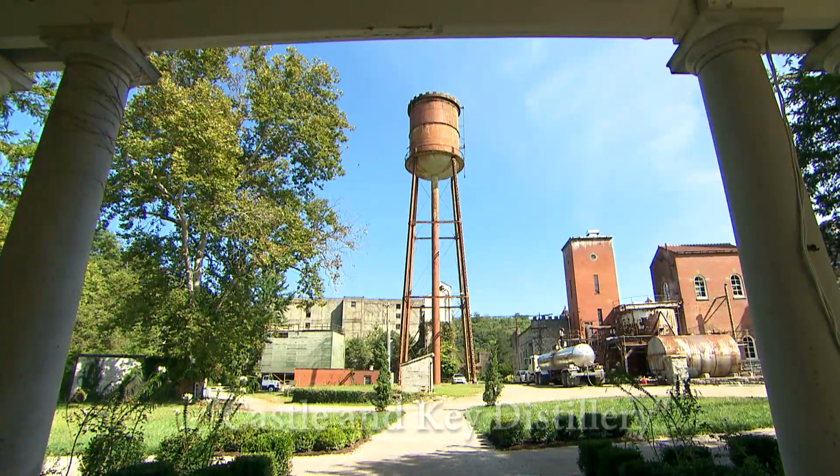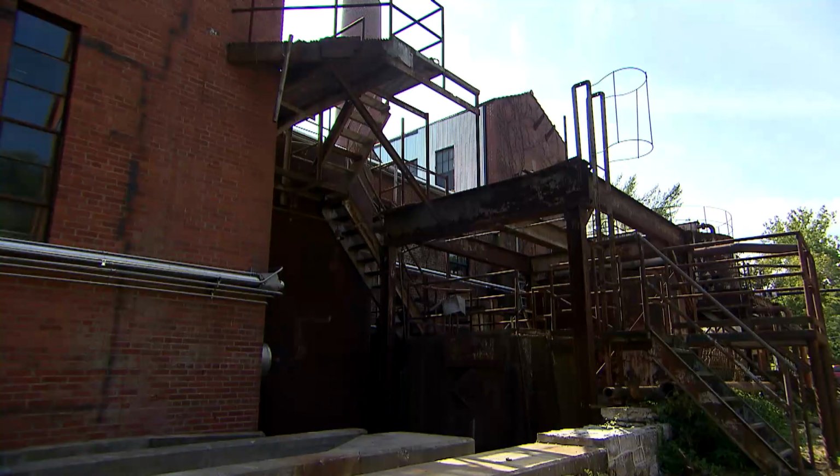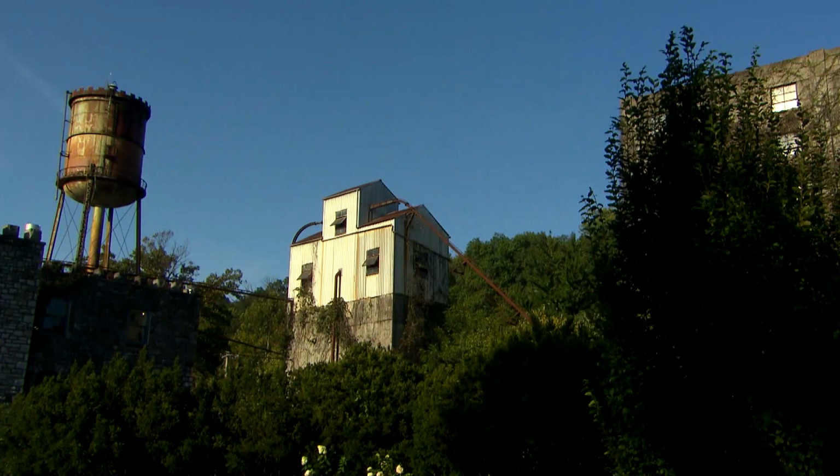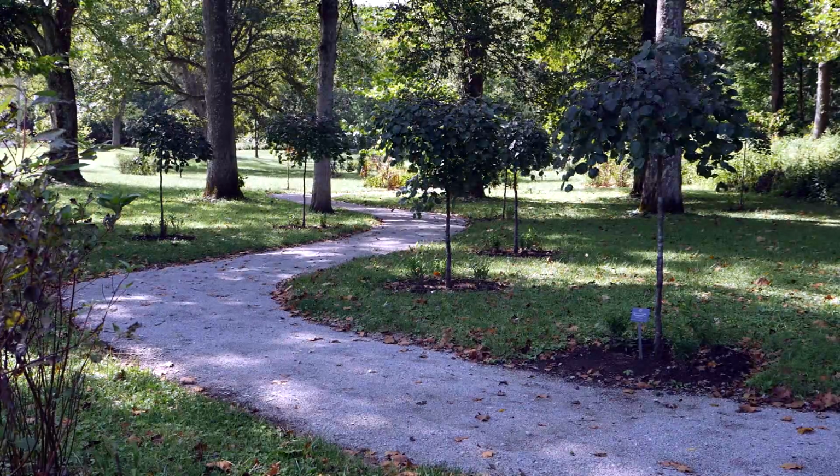It looked like a post-apocalyptic war zone, like a Walking Dead set. Nature had completely taken over. You know, after 40 years of abandonment, a small acorn turns into a big tree.